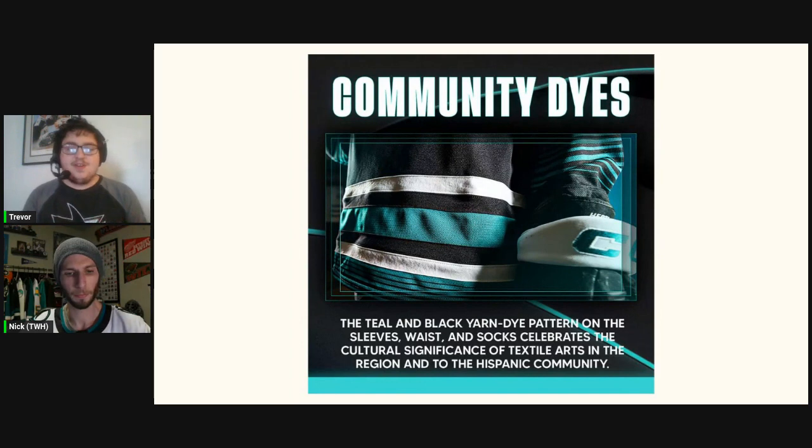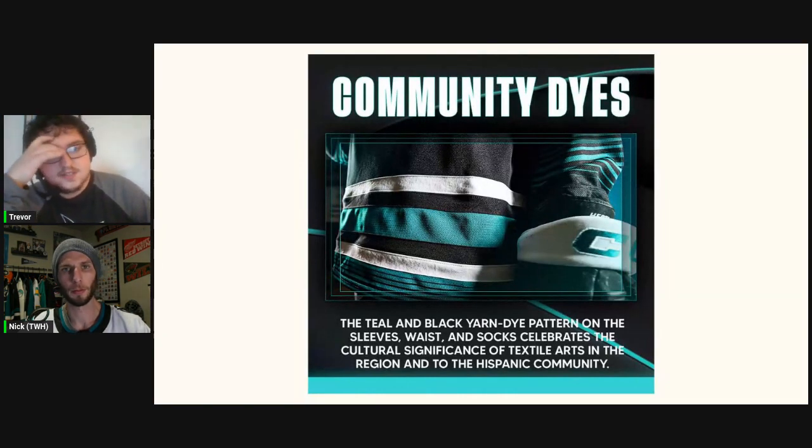The Hispanic community, if you guys know, some of their scarves have multiple colors, and the multiple colored outfits that they wear are striped. That's where the striping comes from. The Hispanic heritage with the yarn dye pattern, which is what it's technically called. And I actually really like this. Yeah, I hadn't identified that upon first look, but reading that, I was able to picture a serape or something like that with that sort of pattern.